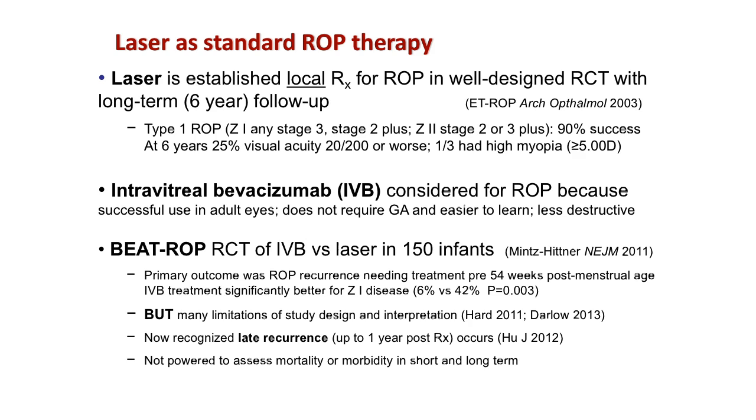The BEAT-ROP study was a landmark randomized controlled trial of intravitreal bevacizumab compared with laser in 150 infants and published in 2011. The primary outcome of this study was ROP recurrence needing treatment before 54 weeks post-menstrual age. And intravitreal bevacizumab treatment was found to be significantly better than laser therapy for zone 1 disease. But there were many limitations of both the study design and its interpretation.